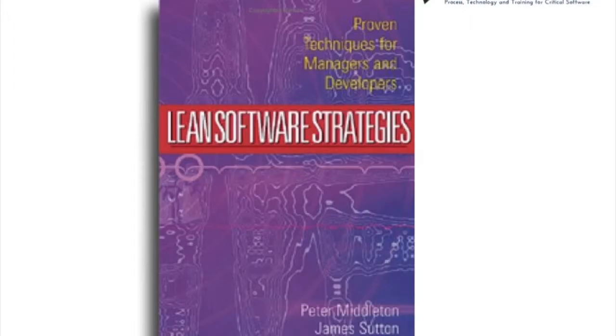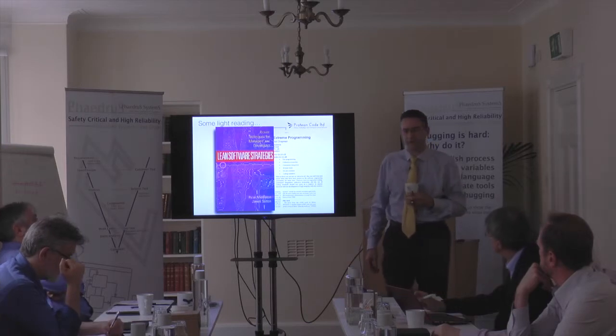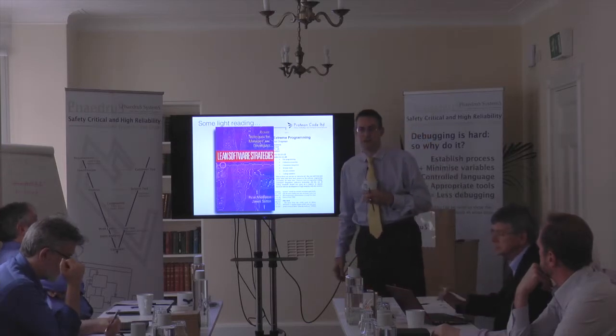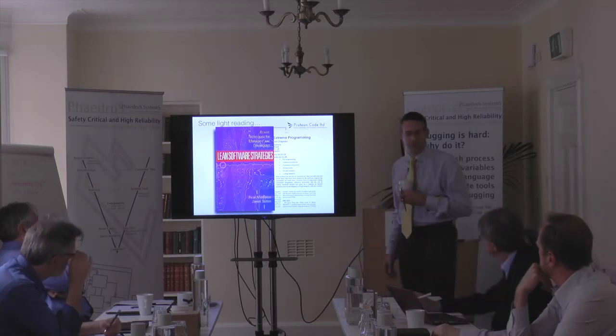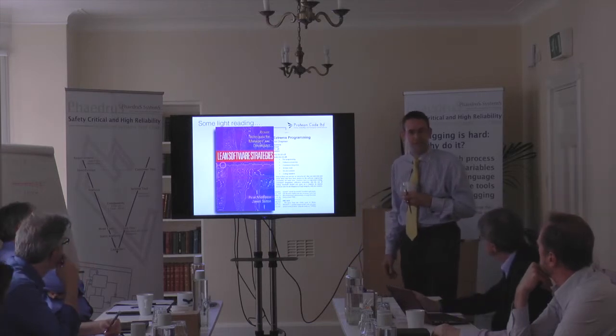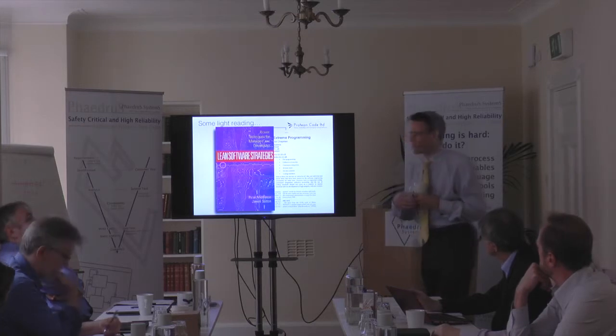Moving forwards, this is a very good book about lean. The lean software community have done a lot of very interesting work. About 20 years ago, Lockheed Martin ran one of the most effective and leanest software engineering teams I have ever seen in the world in Marietta, Georgia, building an aircraft called the C-130J, which you may have seen flying around over Wiltshire and places where it used to be based. I can't remember where they are now.